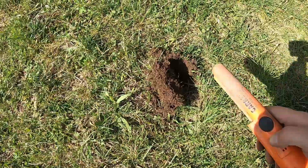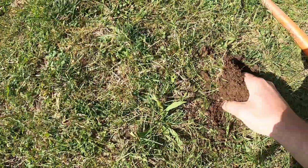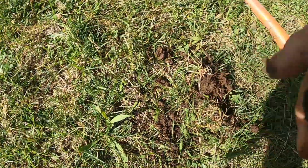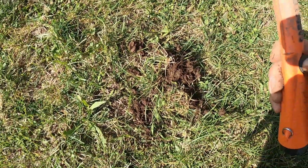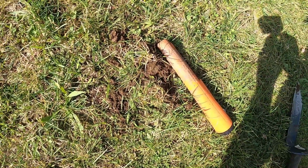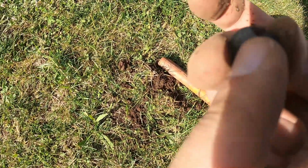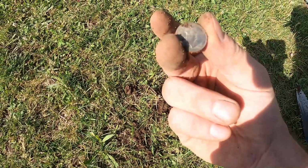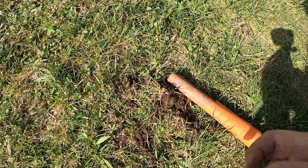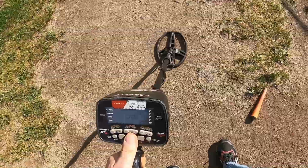So this is gonna make this a little bit more difficult. Oh, there we go. Let me turn that off. There's our dime. Looks like it's 1987. Cool. Hitting pretty consistently, mid-depth here in the 80s.